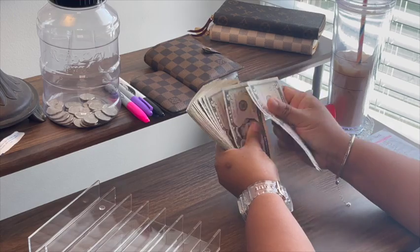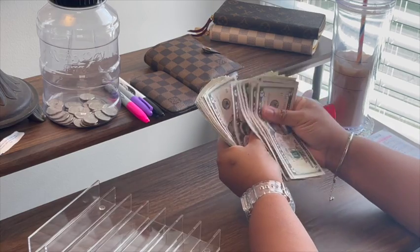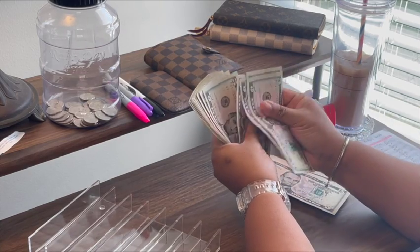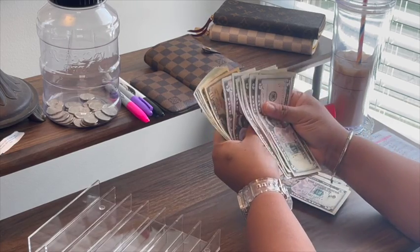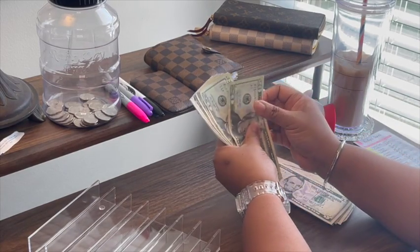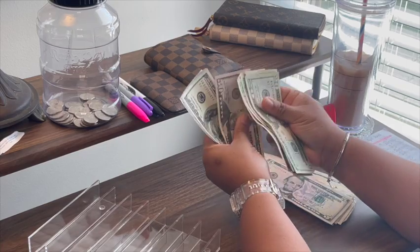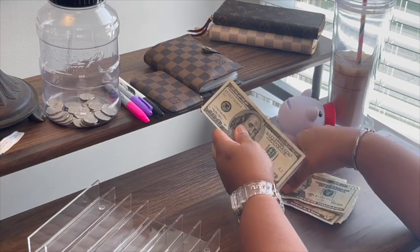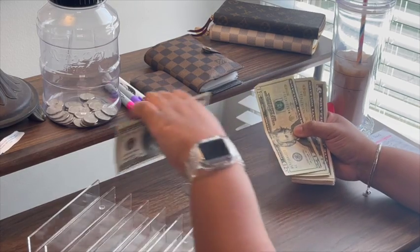We have 5, 10, 15, 20, 25, 30, 35, 40, 45, 50, 55, 60, 65, 70, 75, 80, 85, 90, 95, 100. 5, 10, 15, 20, 25, 30, 35, 40, 45, 50, 55, 60, 65, 70, 75, 80, 90, and that is $200. All right, we have an additional 20, 40, 60, 80, 100, 120, 140, 150, that is 400. And then we have 100, 200, 300, 400, making this a total of $800. All right, let's go ahead and get it back to our cash tray.